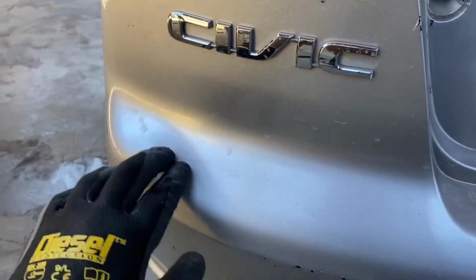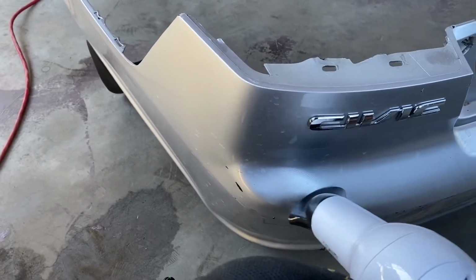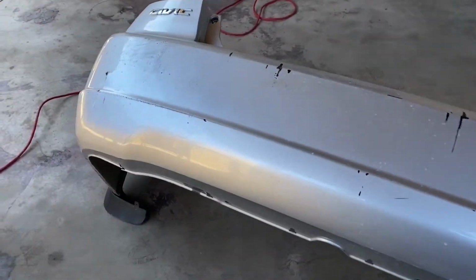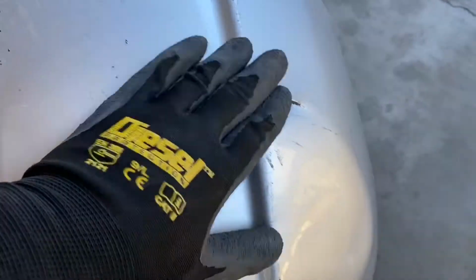All right, so now we gotta push this down a little bit. All right, so check it out, guys. Not too bad. It's a lot better than having that big old dent, you know? So now what we're gonna do is, I think I had some drywall tape, you know, that little wired tape. I'm gonna put that in the back. We're gonna fix this to make sure it's flush. And then, yeah, guys, I'll show you what I'm gonna do.